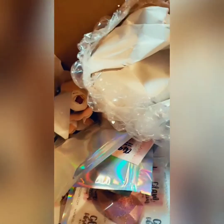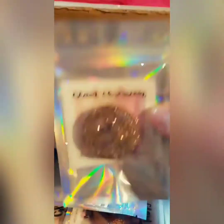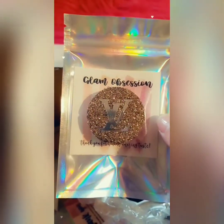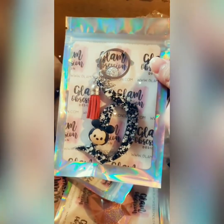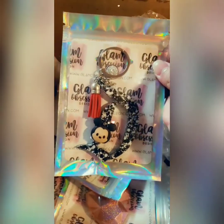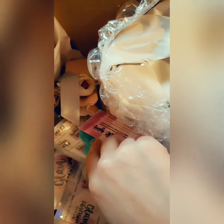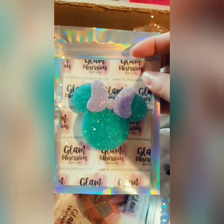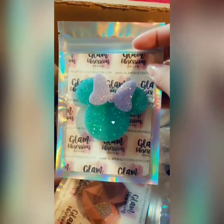I don't know how to do this because there's so many good stuff, but I'll just try to go as I reach. Okay, alright. Oh my god, look at this beautiful Louis Vuitton pop socket. Oh my god. Next. Oh my god, look at this beautiful keychain. I got this for my baby. Also, this beautiful pop socket customized that my princess picked. She's gonna be so happy.